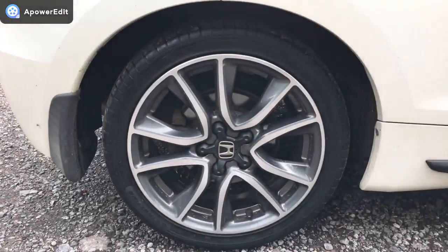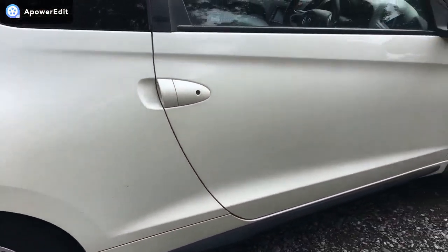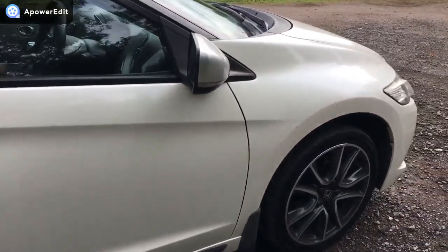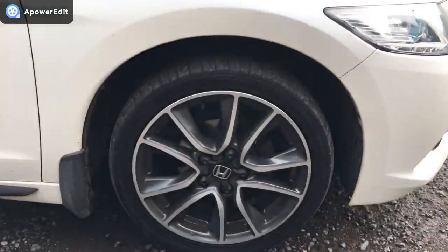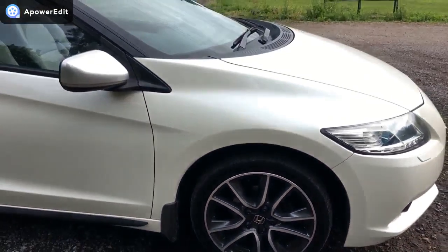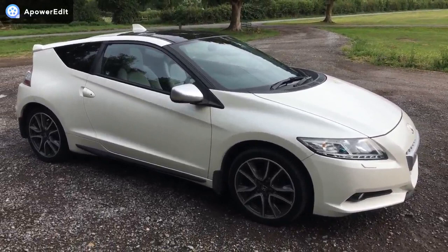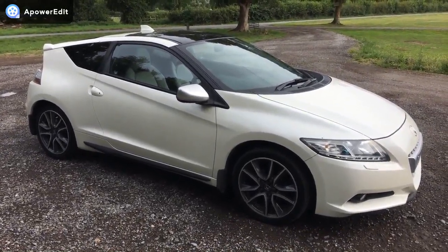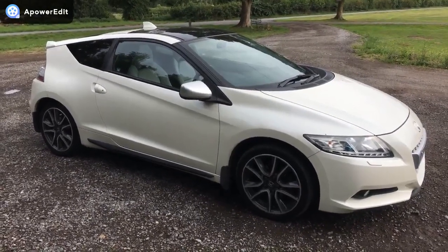Offside rear alloy, can't see any marks on there at all. The remaining panel works absolutely beautiful. Final alloy on the offside, again absolutely fantastic for the age and mileage of the car. So looking at the car, which is just absolutely stunning, it really is, and it's in lovely condition. It's not to say, as I always say, there will be the odd mark on the car which I try and pick up on, but occasionally something will be missed, so please do bear that in mind.